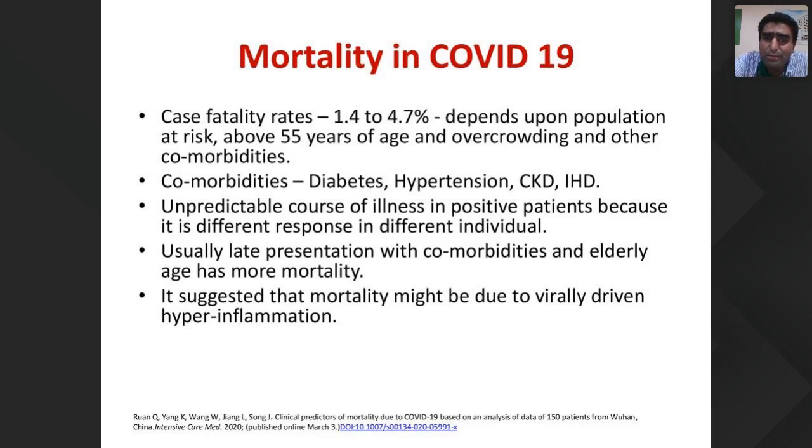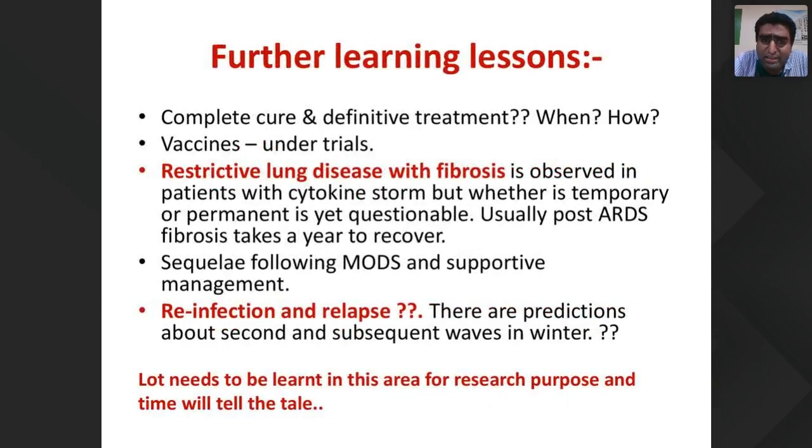Comorbidities are like diabetes, hypertension, CKD, IHD. Then the unpredictable course of illness in positive patients, because every individual will respond differently to this virus, and usually those who present late in the illness and those with more comorbidities and elderly age have higher mortality as compared to the normal population. It is suggested that the mortality might be due to virally driven hyperinflammation. So the same Wuhan study which I quoted previously, I'm going to quote again here, because this is the study which associated this hyperinflammation with the mortality. And what are the further learning lessons which we have?